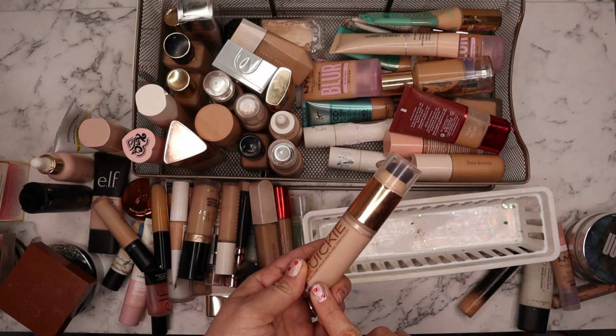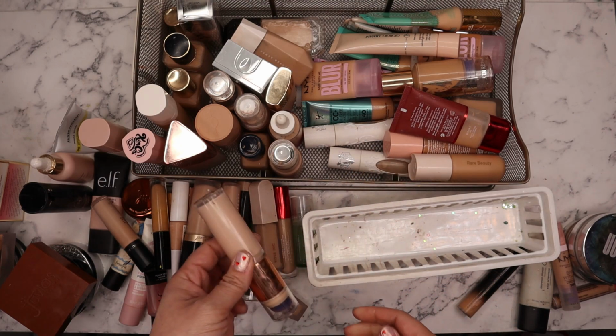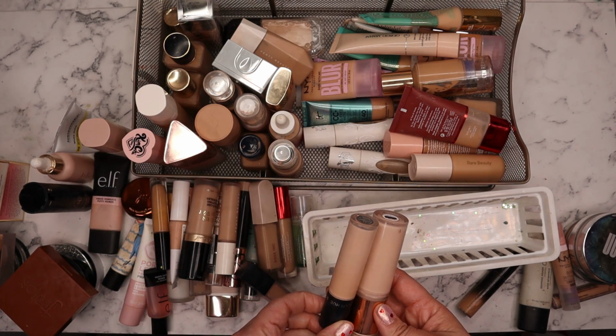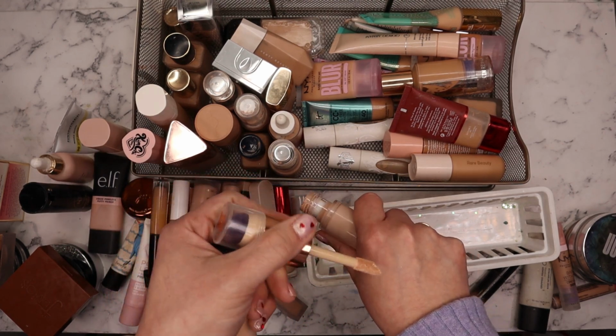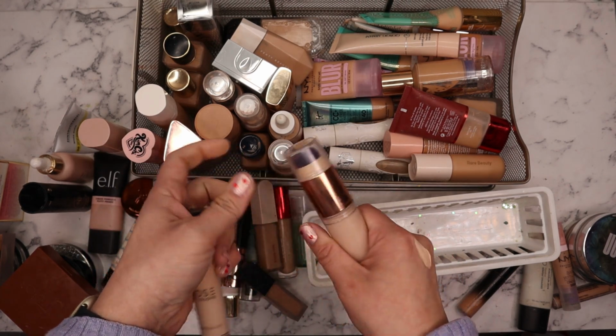Then I have the NYX Quickie Concealer. I like this one, but I feel like the shade is just so light. Wow. It's even lighter than this Dose of Color one. And I feel like I don't wear it because it's too light of a shade. I feel like I need to get a deeper shade.